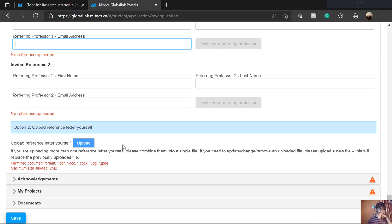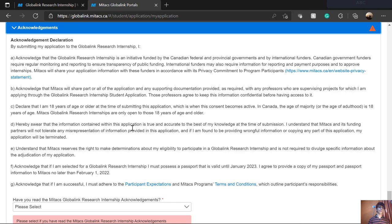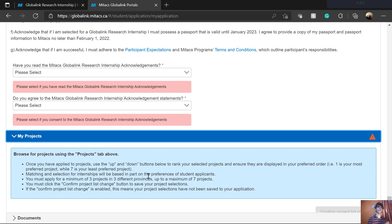The last section, the second section in this application, is the projects. So what internship projects are you willing to apply for? Right. So as I said earlier, you can apply for minimum 3 and maximum 7 projects. So for this, go back to the top and you have this project bar over here. So let's open this project.